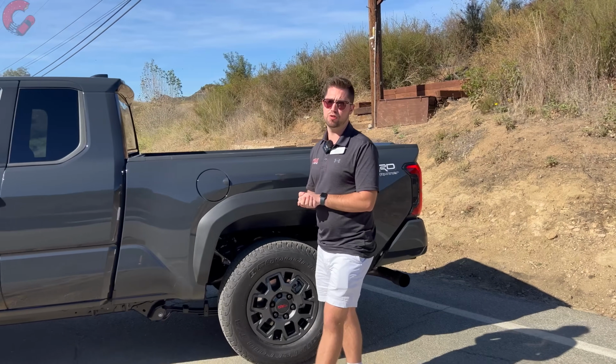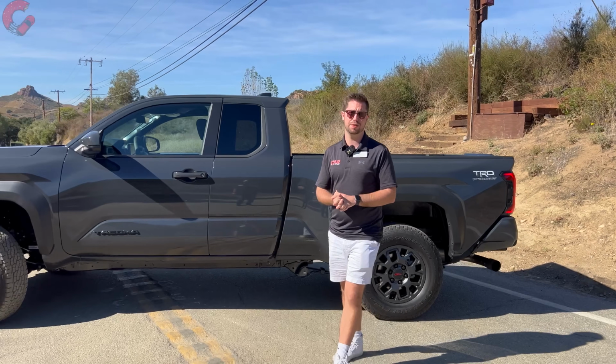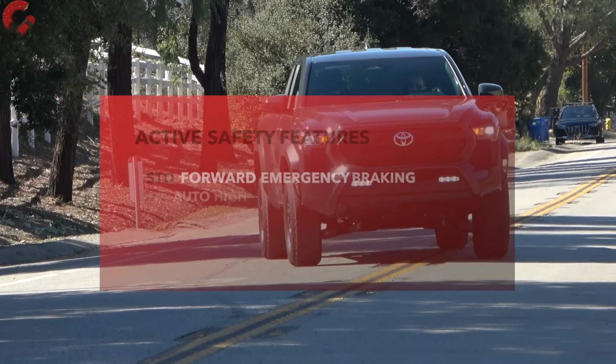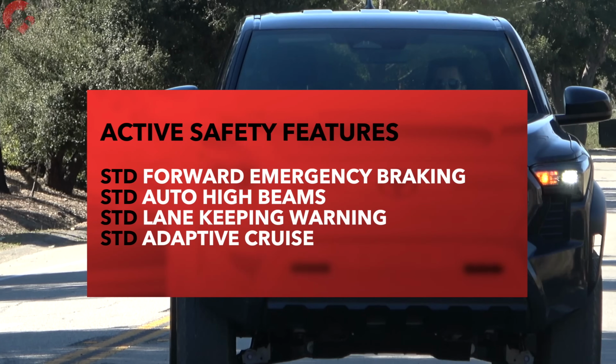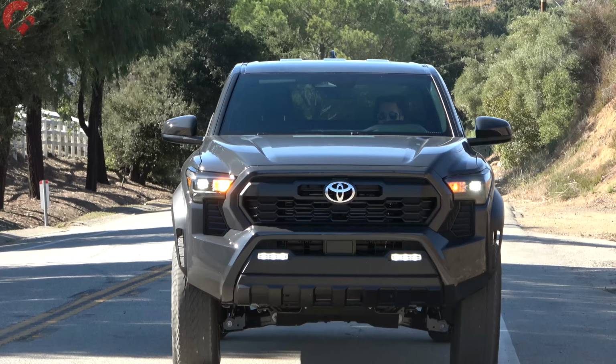And I want to talk about your safety for this TRD PreRunner trim level, because this is a very cool part about this truck. You're going to get all 4 active safety features as standard equipment, even on this more basic truck, which certainly is something that the competition cannot say.